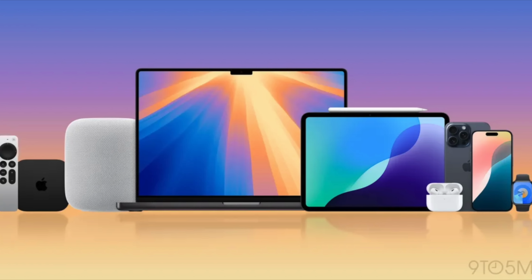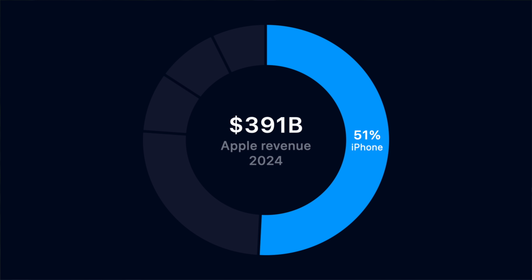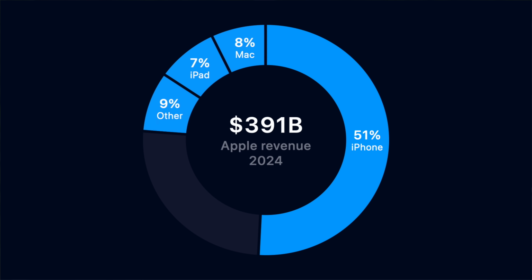Well, the largest and most obvious source is hardware sales. Historically, Apple built their entire business on selling consumer products like the Mac, iPod, iPhone, Apple Watch, and AirPods. But by far the most successful has been iPhone, which accounts for about 51% of Apple's revenue, then Mac with 8%, iPad with 7%, and finally an other category that Apple calls wearables, home, and accessories, which includes Apple Watch, AirPods, and HomePod that account for 9% of revenue.